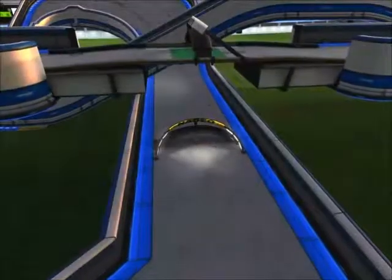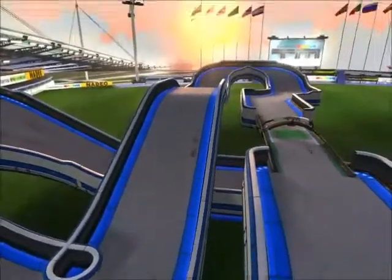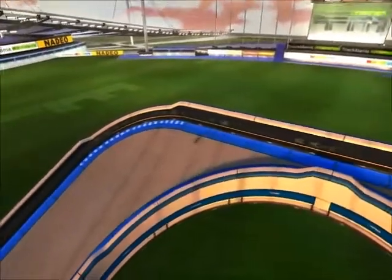Disaster is going to strike for Ian. He's going to hit that wall too hard. He's going to reset on turn 2. That's going to let Alex and Andy by. 3 laps later, Andy a little bit slow on turn 2, and Ian's going to catch him and go by, take that 4th position back.